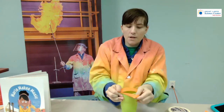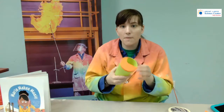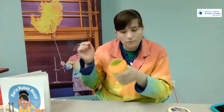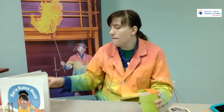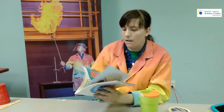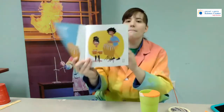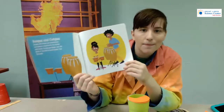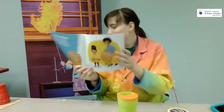Because I'm kind of making one of those drums. I also just broke it. But I can still make a drum. So I'm just going to tape this on. This is kind of my version of, where is it? Remember that big drum we saw towards the end of the story? That conga drum, these ones, this is kind of my version of this, even though my balloon broke.